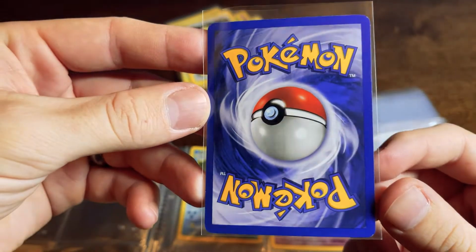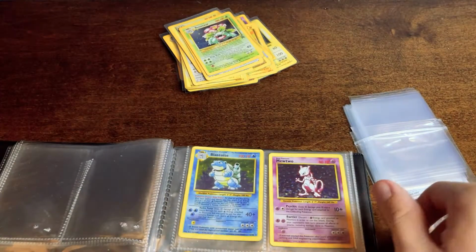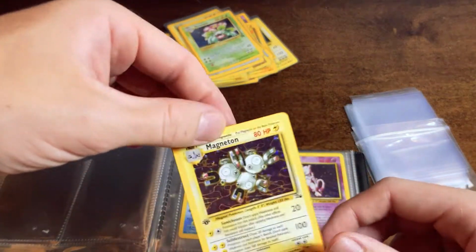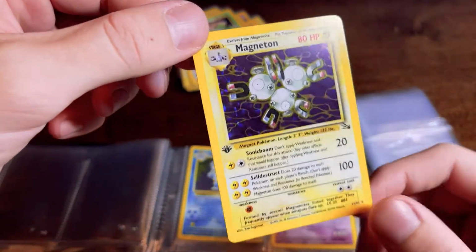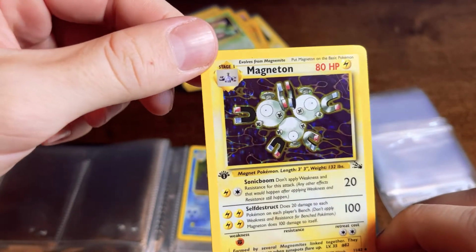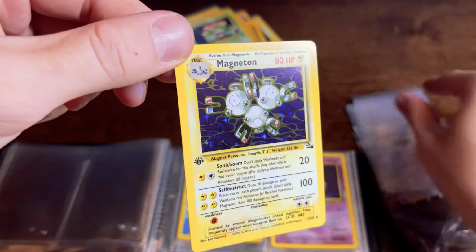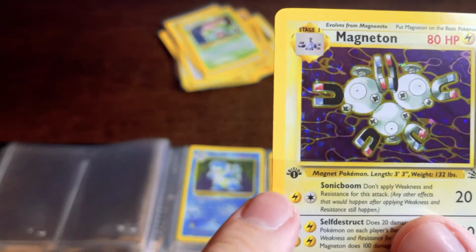Back looks great. Hardly any white spots. That would probably get, I'll say 8. Outside shot at a 9. Okay, so I see the card down there that I really want to look at on the next page. But this is a Fossil Holographic Magneton first edition, obviously, because it says first edition.